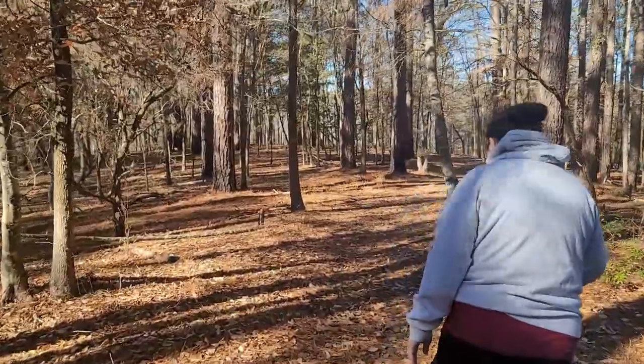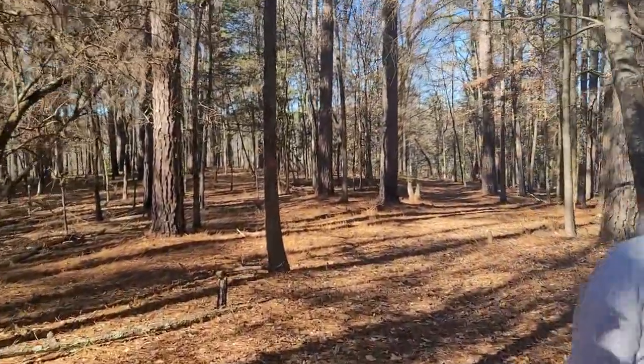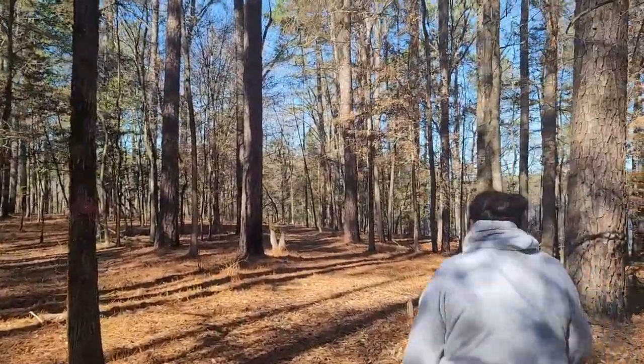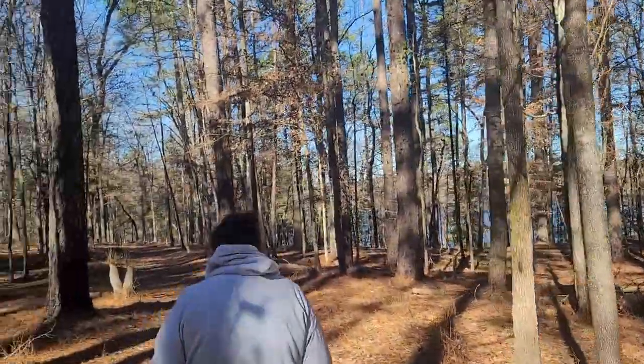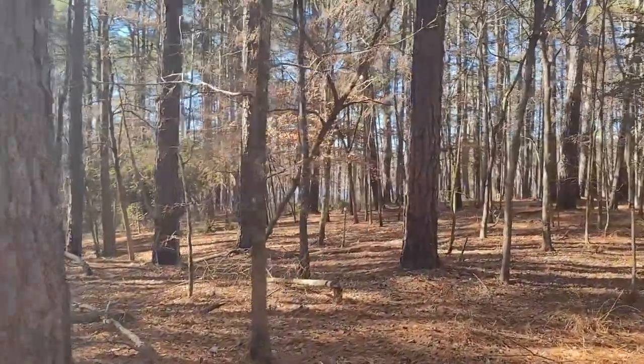A little further down the trail. Like I said, these trails are marked really well. And in this section, it's going to curve around to the left, but on all sides we have lake. White Oak Lake goes all the way around this. You can also see it over on that side.